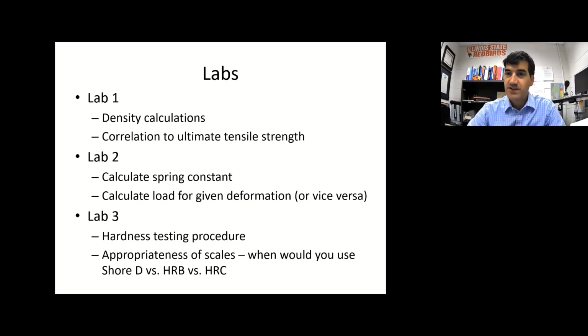In Lab 3, we did hardness testing, and you should be able to describe the procedure that we use for hardness testing using the scales that we did in Lab 3. And you should also know something about when you would use each scale. So if I gave you a piece of rubber, would you use Rockwell C testing for a piece of rubber? Probably not. That would not be very appropriate. So you should know, generally speaking, when to use each of the hardness scales.